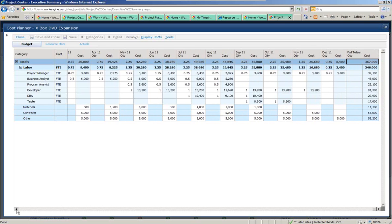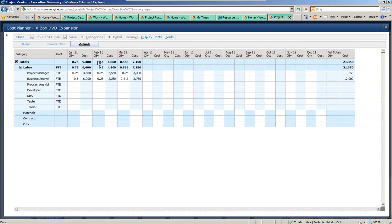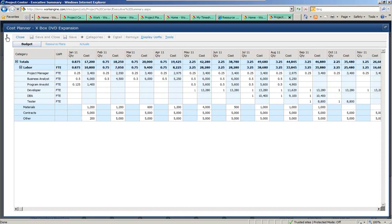Not only that, I can provide comparisons of things like your budget versus your actuals. I can bring in actuals from our timesheet on labor and also bring in actuals from your financial system and other categories, for example, to look at how we can compare our actuals with our plan. So if I look at things like a budget, I can have views where I compare the actuals and the budget.